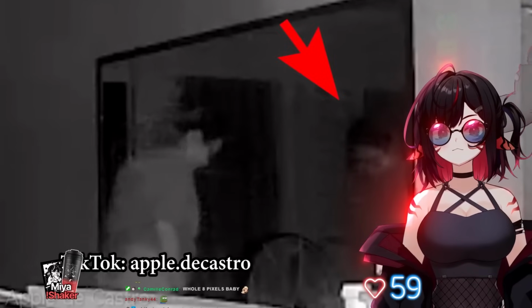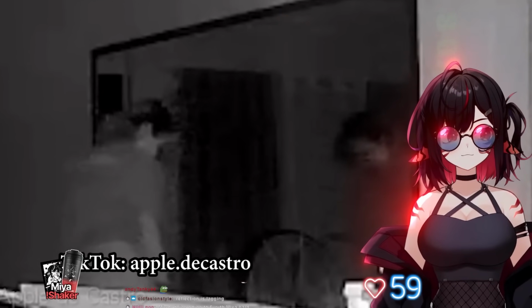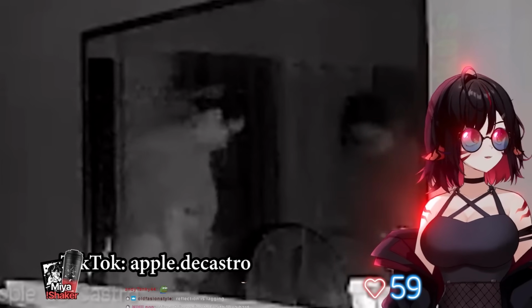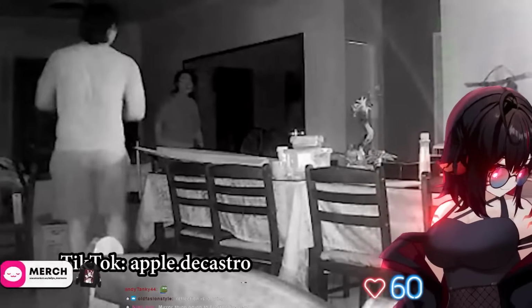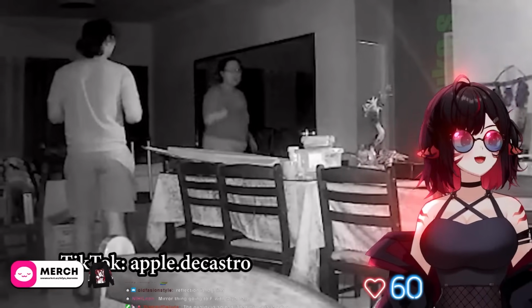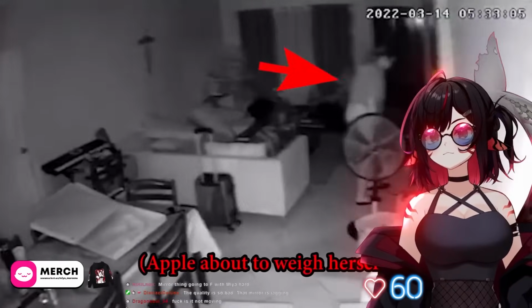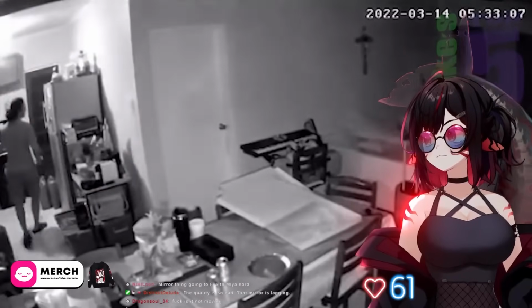Apple's reflection in the mirror seems to move out of time with her body. Now, of course, this could just be a weird CCTV compression glitch. But her brother Joshua actually sees it happen with his own eyes and records his reaction. That's why he's so freaked out.